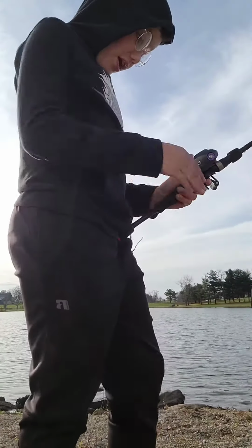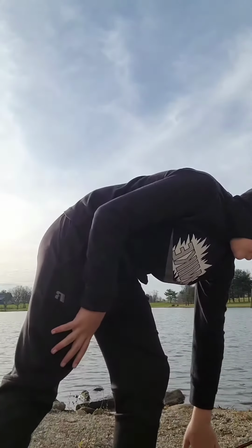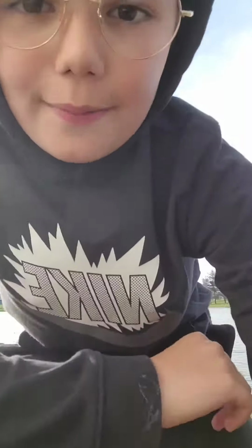Some good luck out here today. We've actually caught a couple of big fish. I'm actually going to put a couple of fish on here right now. So take a look at these fish. Tell me what you think. Write it in the comments down below.